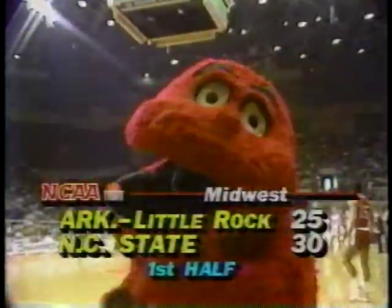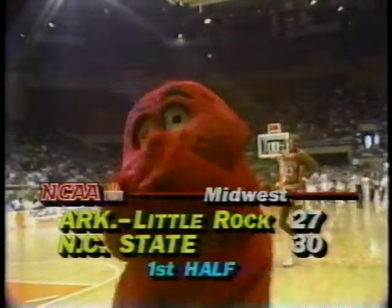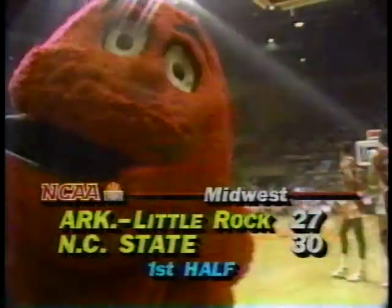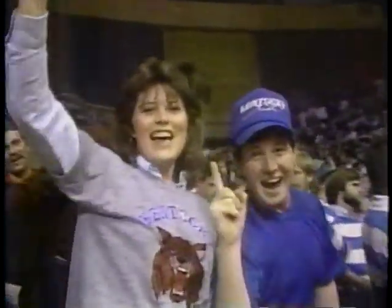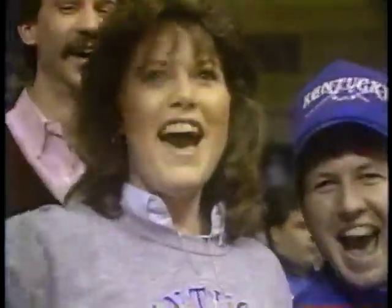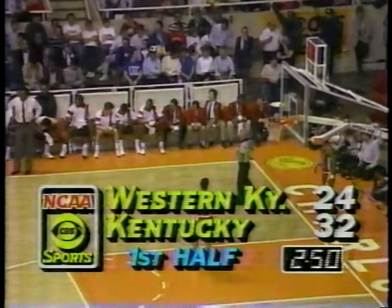2:50 left in the first half. Very surprised at the Western Kentucky bench, as deep as they are, the quality players Clem Haskins could go to. North Carolina State is playing Arkansas, and that's Arkansas Little Rock, and NC State has come from behind under Jim Valvano to take the lead. Just updated, as you saw, to 30-27. The teams that most people don't give any chance of winning because they don't have a big name, a lot of visibility. They play with a nothing-to-lose attitude, and that can inspire some great performances.